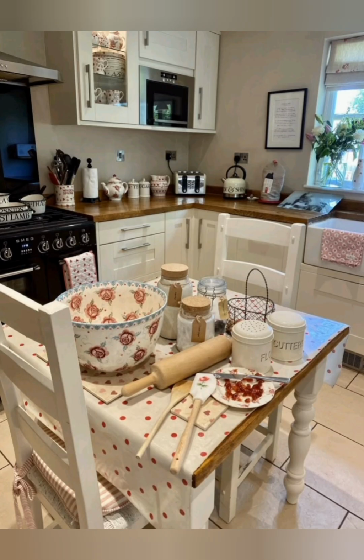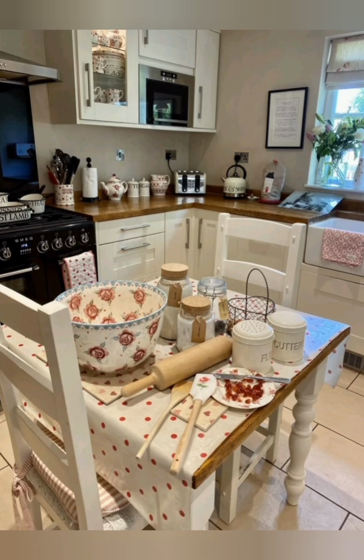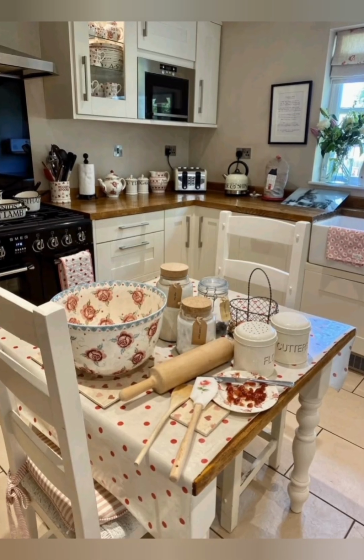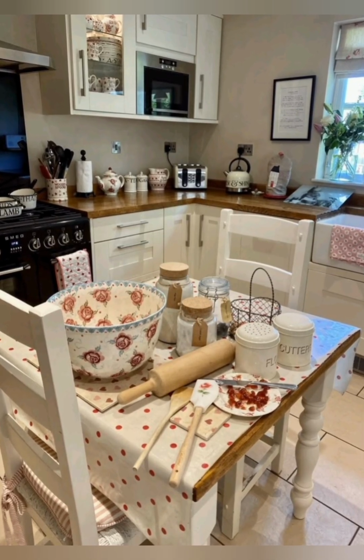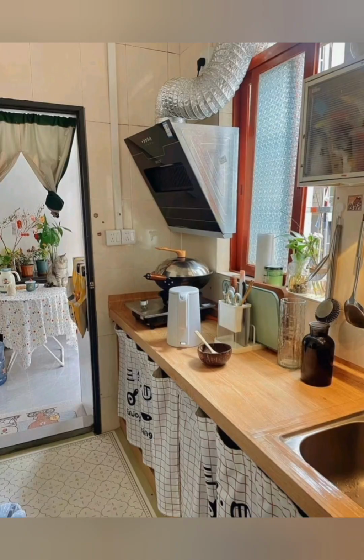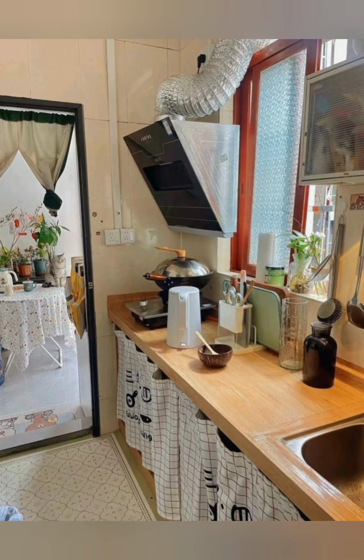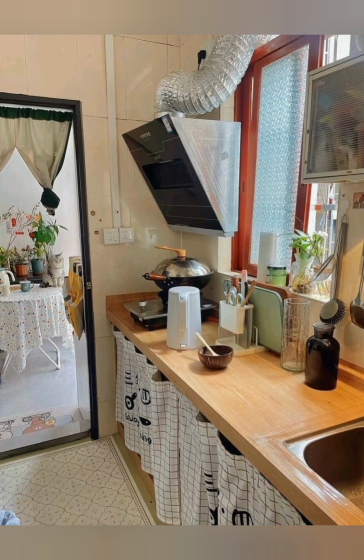Use wallpaper or beadboard. Add charm with floral, toile, or gingham wallpaper on an accent wall. Beadboard or shiplap paneling instantly gives a rustic farmhouse texture, perfect for entryways, bathrooms, or behind shelves.